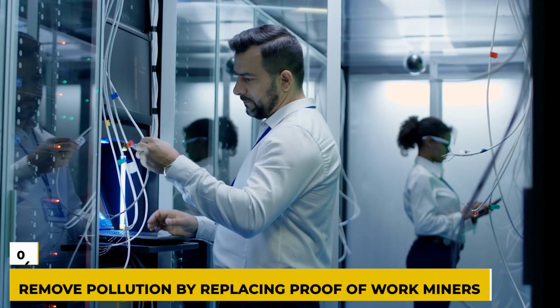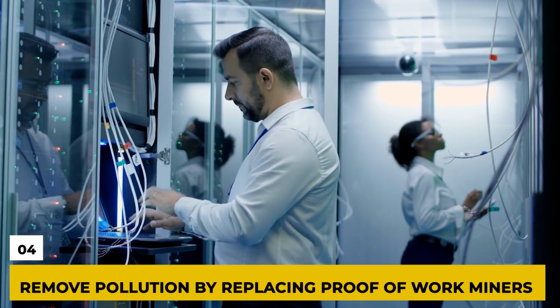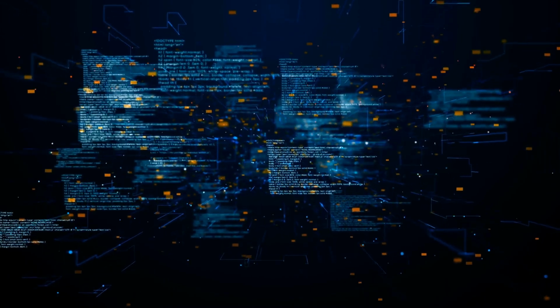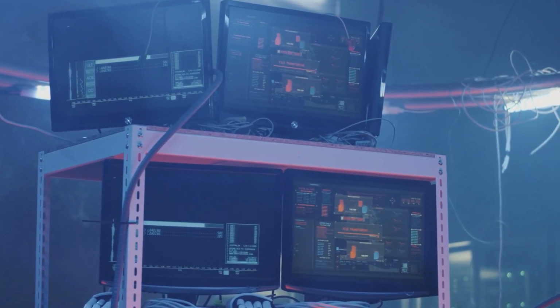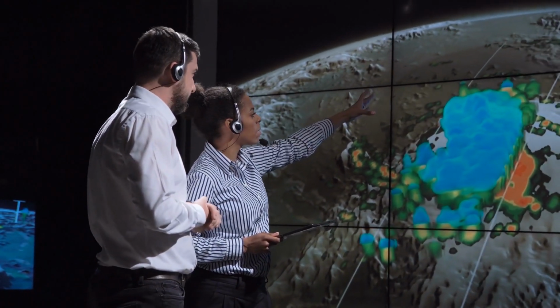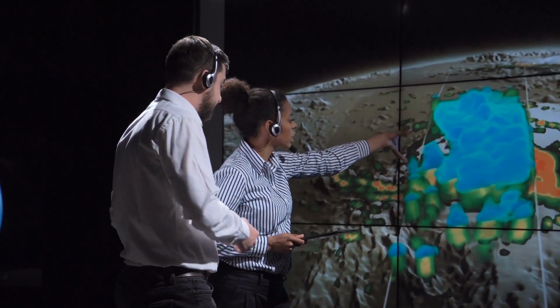4. Remove pollution by replacing proof-of-work miners with proof-of-stake validators. PulseChain doesn't burn waste or any energy, making it environmentally friendly. Improve game theory. PLS has 0% inflation. Validators only earn fees and 25% of the fees are burnt to reduce the circulating supply.